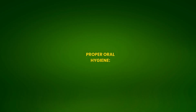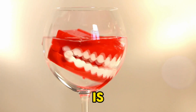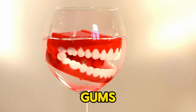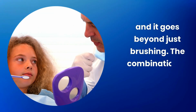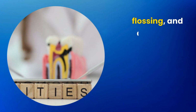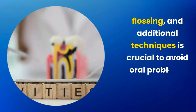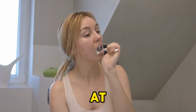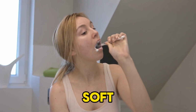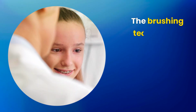Proper oral hygiene. Maintaining proper oral hygiene is fundamental for the health of teeth and gums, and it goes beyond just brushing. The combination of correct brushing, flossing, and additional techniques is crucial to avoid oral problems such as cavities, gingivitis, and bad breath. Proper brushing should be done at least twice a day using a soft bristled toothbrush and fluoride toothpaste. The brushing technique is important.